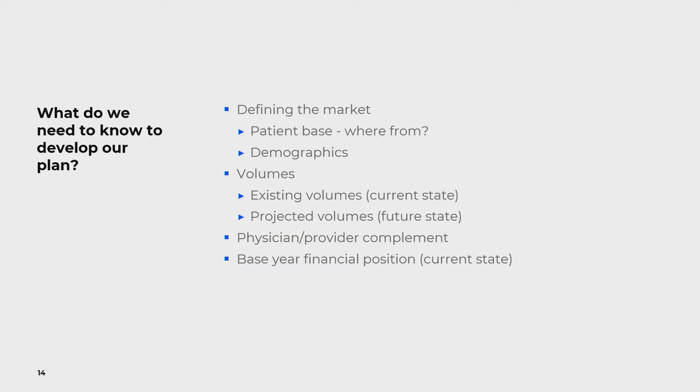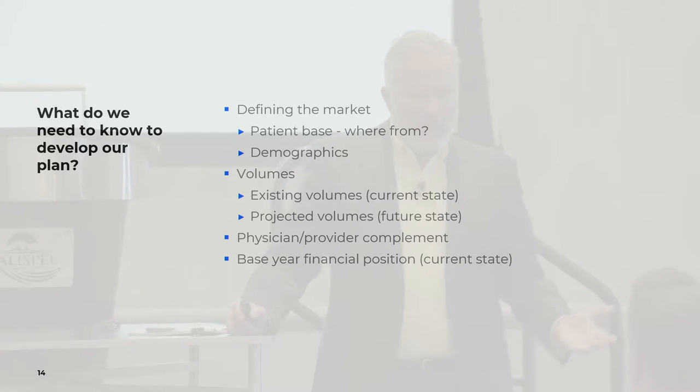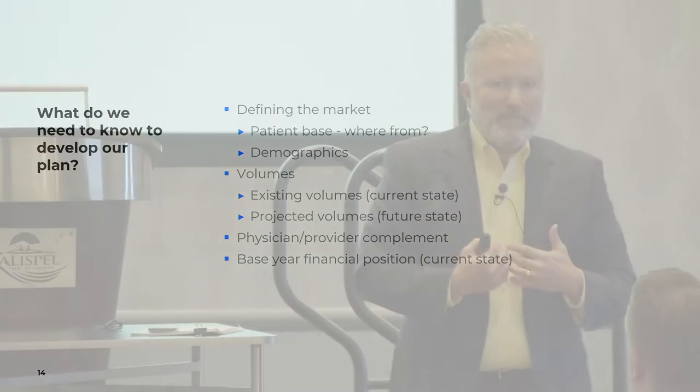Physician-provider complement is key to success, understanding what that market demand is. We see a lot of organizations that have some clinics in a community, but they're underperforming. They say, well, we'll just hire more physicians because then we'll have more patients. Well, not really, because maybe you need to right-size. So understanding that market demand for the physician services. And importantly, as part of the financial plan, is having that base year financial position, the income statement, balance sheet, cash flows, whatever the case may be. Having that historic look and then creating a base year projection from that, so that you can measure those investments when you start to quantify the impact or look at the opportunities.